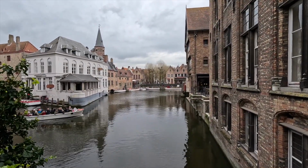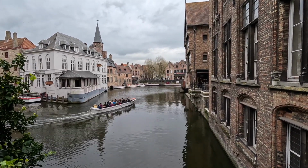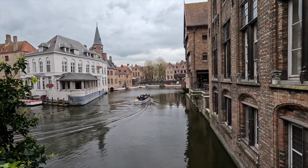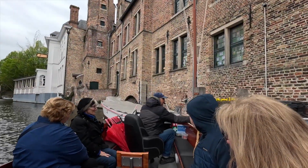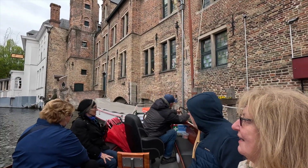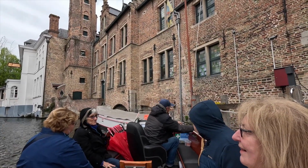This is where we begin our tour of Bruges by canal. Well, I'm going to be your guide for the next 30 to 35 minutes if everything goes well. So enjoy it. With one language, I can pass you the most information you can have on a tour.